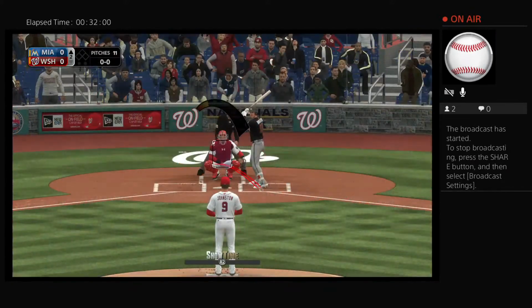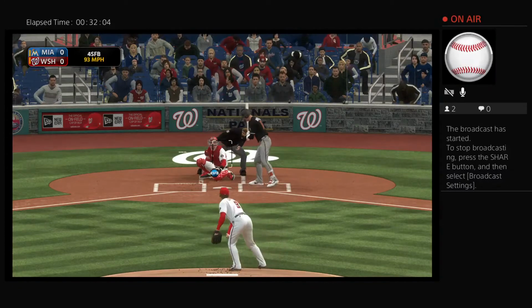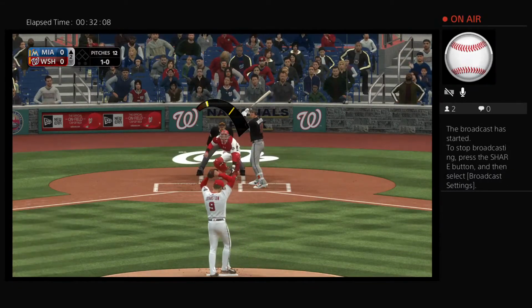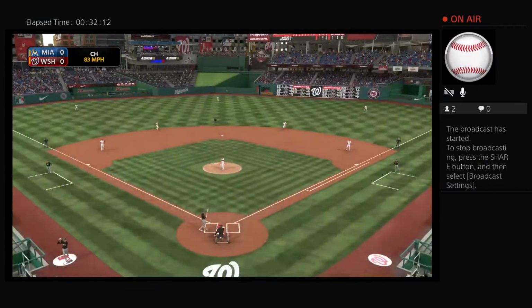Next will be the cleanup hitter, Brian Anderson. He went deep in the contest last night. First pitch of the inning is taken low and away for a ball. It's 1-0. And he looks at a changeup in there, 1-1.